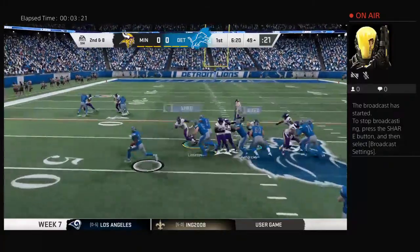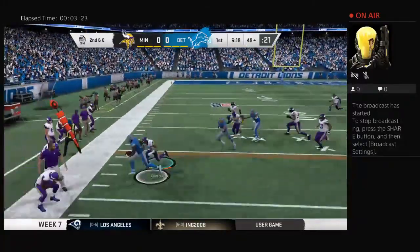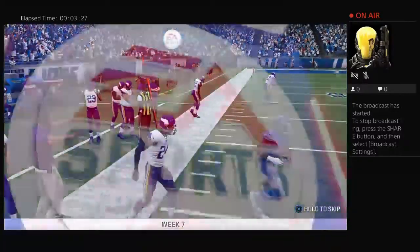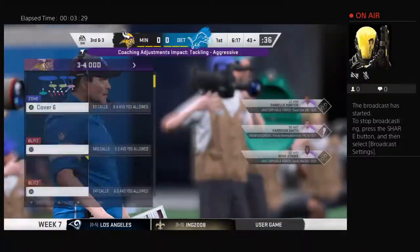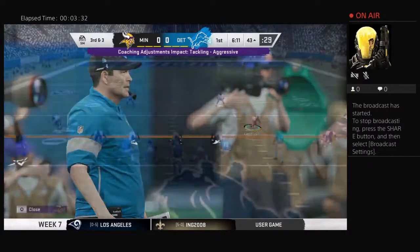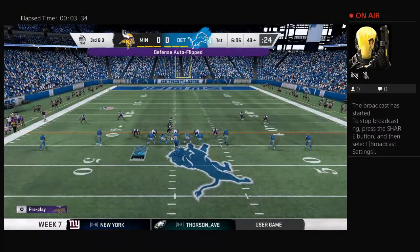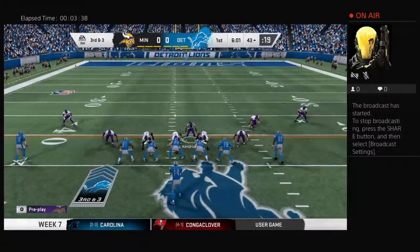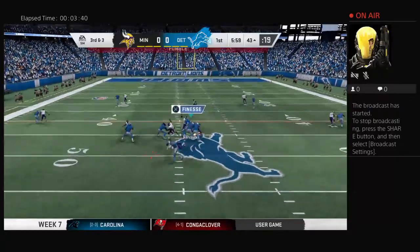On 2nd down, Johnson. Oh, he sheds himself free. And he'll go down inside the 45 before going out of bounds. It'll be a gain of 5, but still about 3 yards shy of the 1st down marker, and now it's 3rd down. A good chance this is 4 down territory if they're unable to convert. But right now looking at a 3rd and 3.